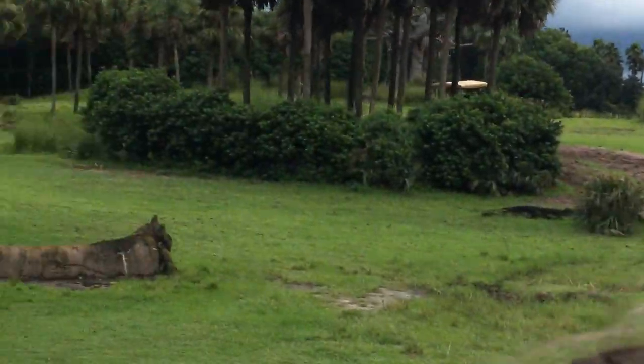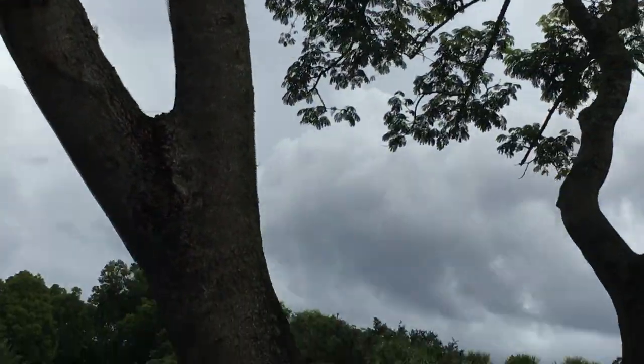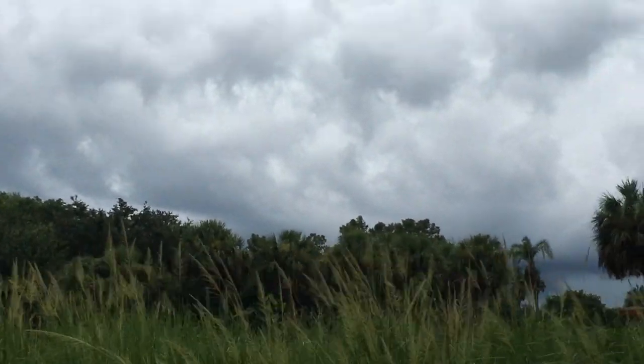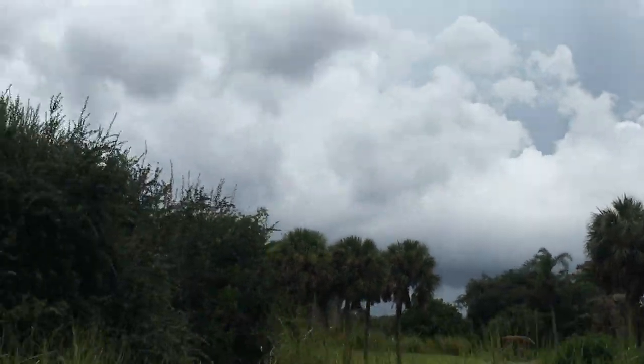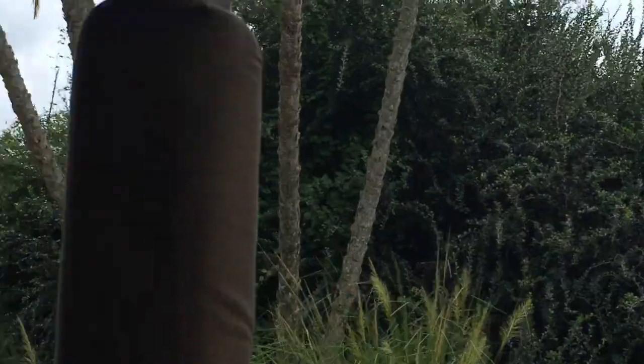Now back on the topic of those Maasai giraffes we saw back there, their tongues can grow to be about 20 inches long. And if you've ever seen one, they're a dark blue, almost purplish color. Well, that's because they spend so much time out of their mouths that if they were any lighter color, they'd actually get sunburned.